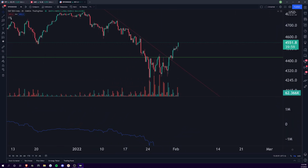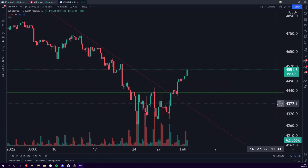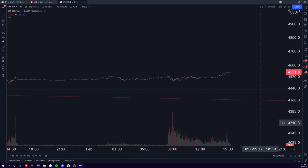But again, it's futures, so most of why this particular thing is important to watch is simply because it's overnight trading, which is lower volume by nature. But yeah, I mean, you're definitely getting a press up here. Let's look at a shorter time frame.